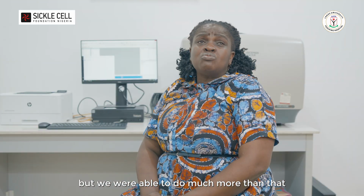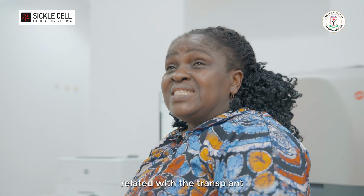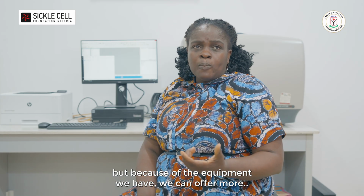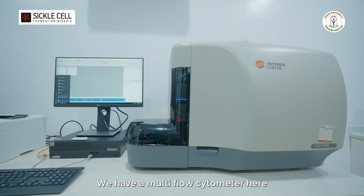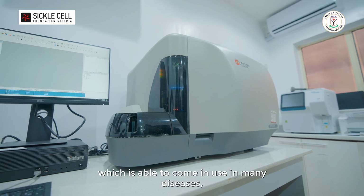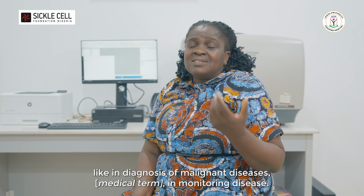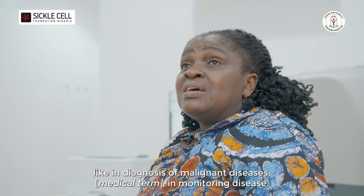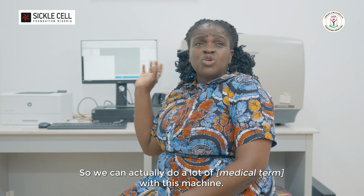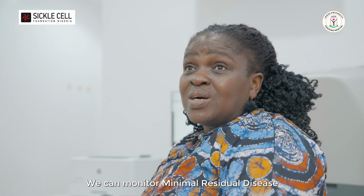But we're able to do much more than that, which might not be necessarily related with the transplant. But because of the equipment we have, we can offer more. We have a multi-flow cytometer here, which is able to come in use in many diseases, both in diagnosis of malignant disease, in prognostication, and in monitoring disease. So we can actually do a lot of immunophenotyping with this machine. We can monitor minimal residual disease.